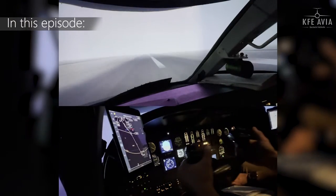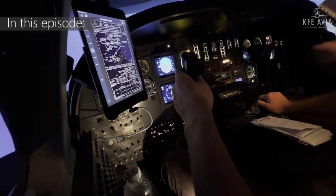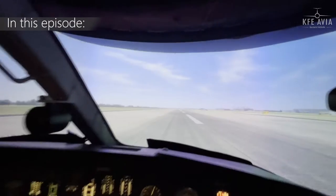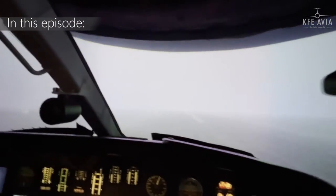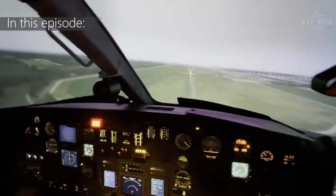D1, rotate. Landing gear. Landing gear down, three greens I confirm. It was not so bad actually. From there to there. Oh yeah. Too low, flaps.